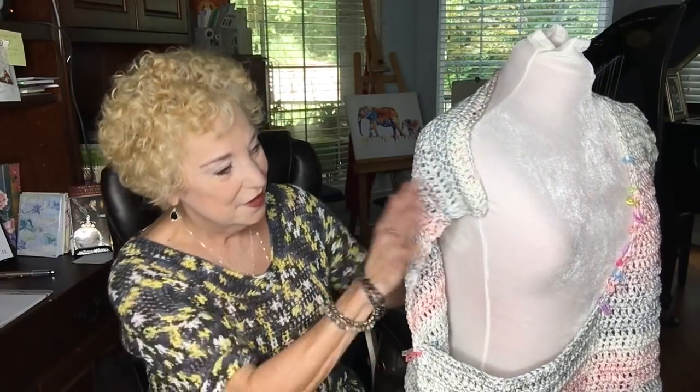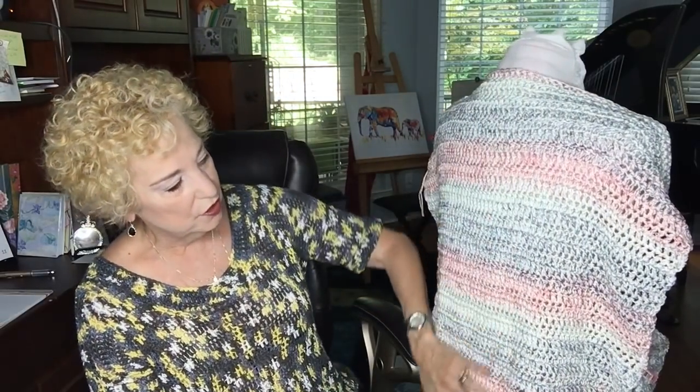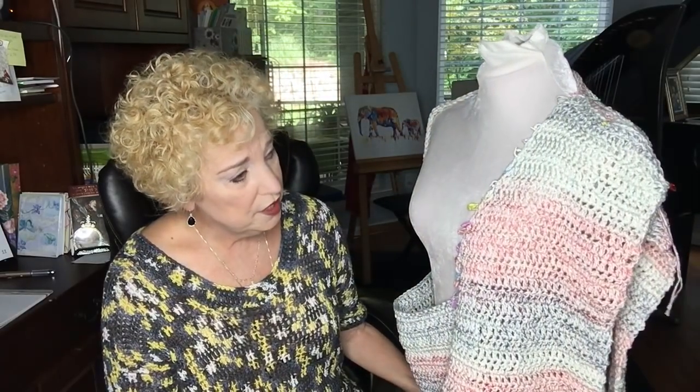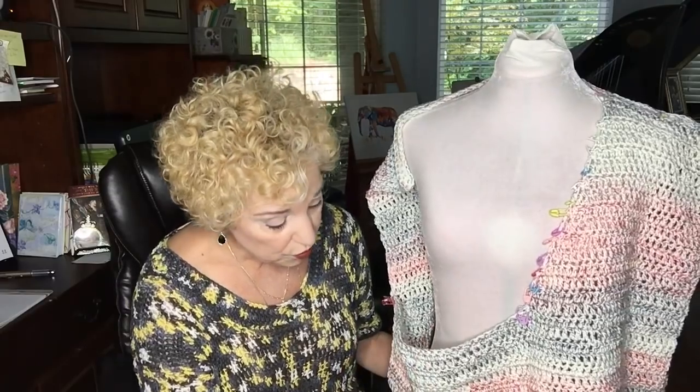I'll turn her around right here. But I just love the way this looks, and it's not going to be extremely cool, so I'll probably just wear it with a tank top. That would be my guess, and a pair of jeans or some shorts maybe even. That's a really versatile color combination, red, white, and blue, so you can wear it with all kinds of shorts and pants, skirts, all of that.